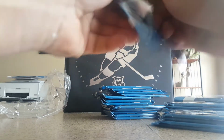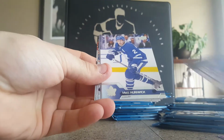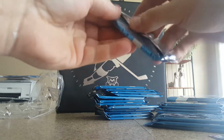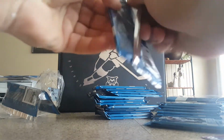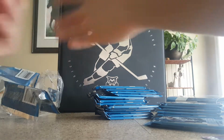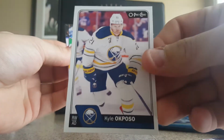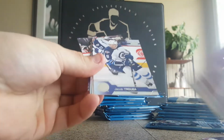Earlier in the last couple weeks, I opened a retail box of Series 2. Go check that out if you haven't. But Justin Bailey, portraits. This is the hobby version, so I believe hardly any base packs in here. Matthew Peca, canvas. Kyle Okposo, base OPG. I remember getting that same card in the retail box. Not that it really matters.